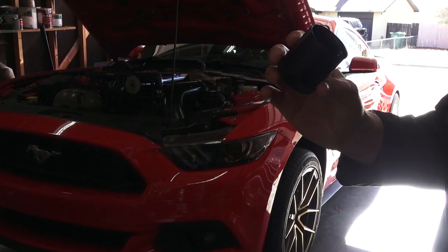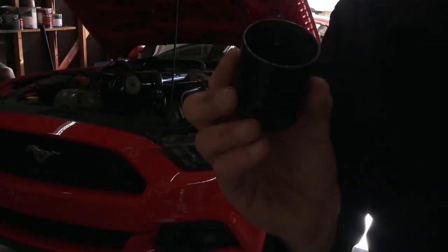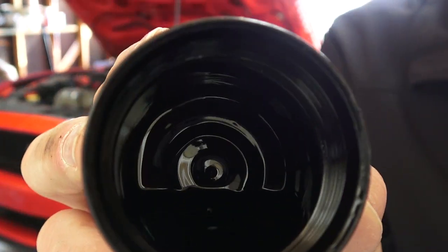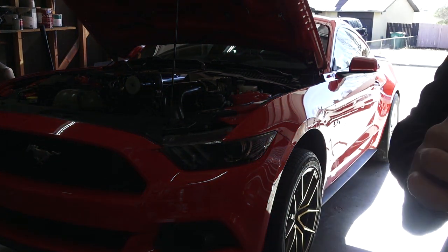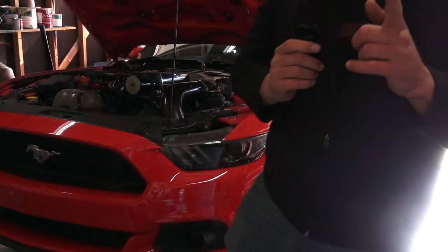Wow guys, check this out. So I actually put this catch can on there maybe 150 miles ago, and look at all the stuff that it's already caught. There's a bunch of oil in there. So I mean, that's just oil that's now not going to have to go through the engine and burn up in the cylinders. So catch can, definitely a good investment.